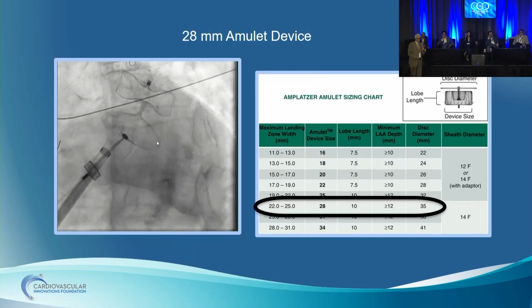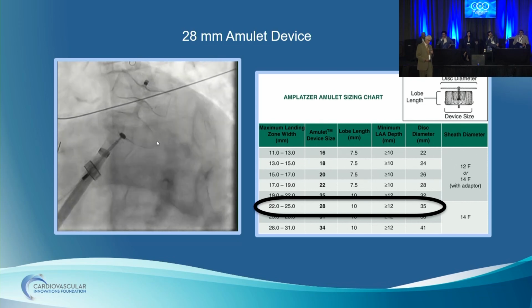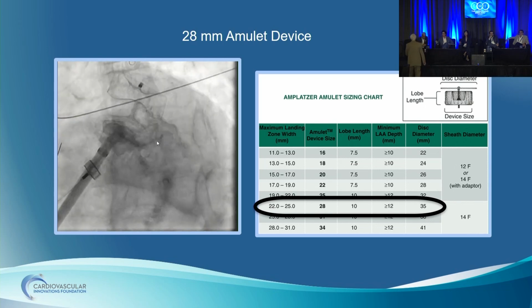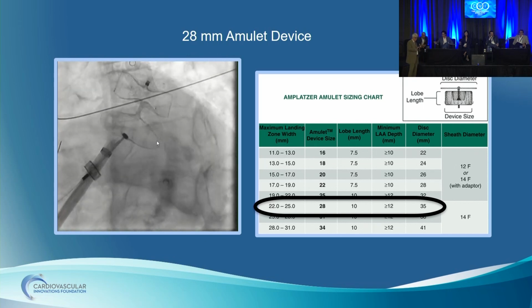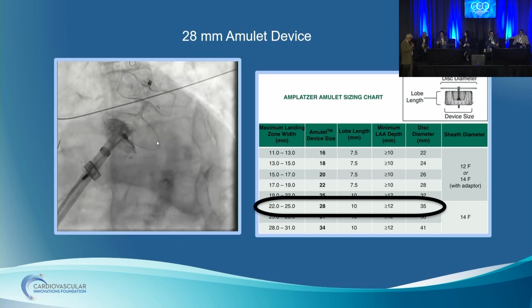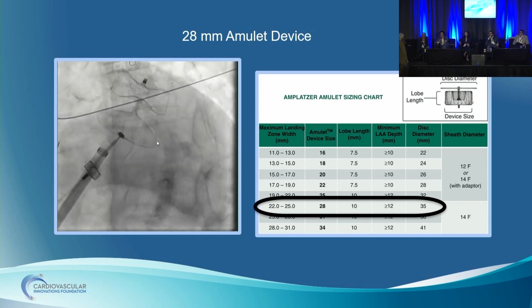Sorry to interrupt. No, so we put in this 28 device, and I think you can appreciate a big leak posteriorly underneath the device. Can you all see that? So it's clearly not covering. I will tell you that after seeing this, we put in a larger device, but it was impinging upon the pulmonary veins.